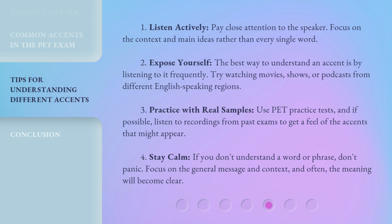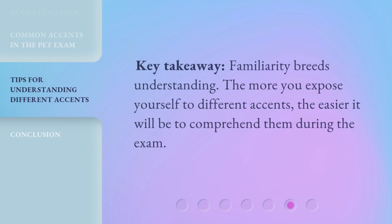If you don't understand a word or phrase, don't panic. Focus on the general message and context, and often, the meaning will become clear. Key takeaway: familiarity breeds understanding. The more you expose yourself to different accents, the easier it will be to comprehend them during the exam.